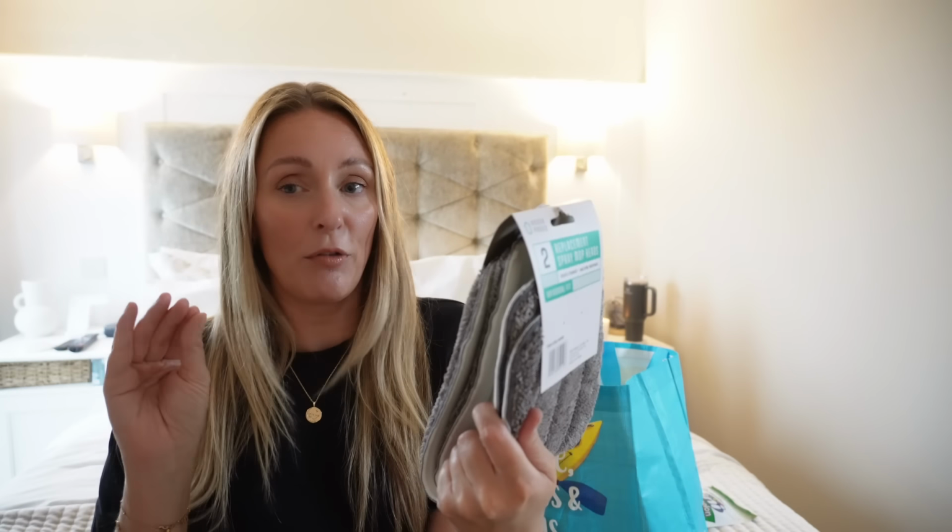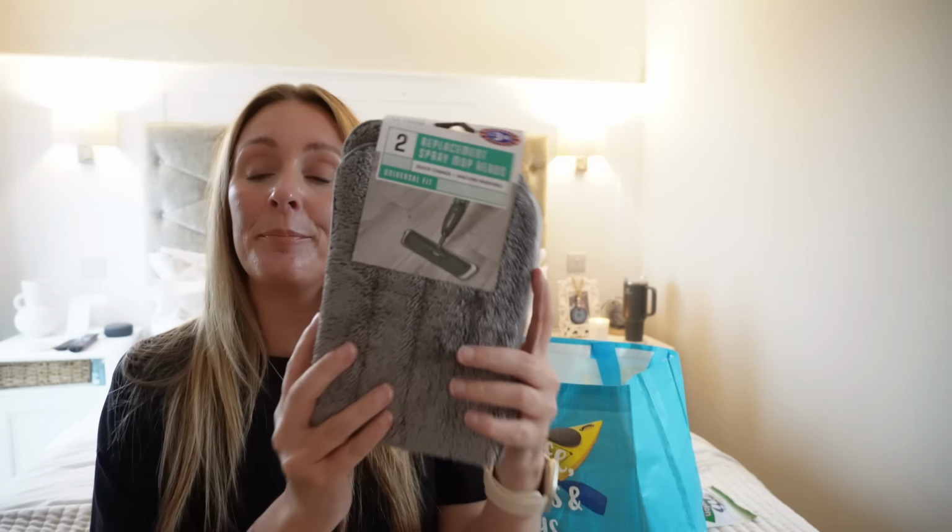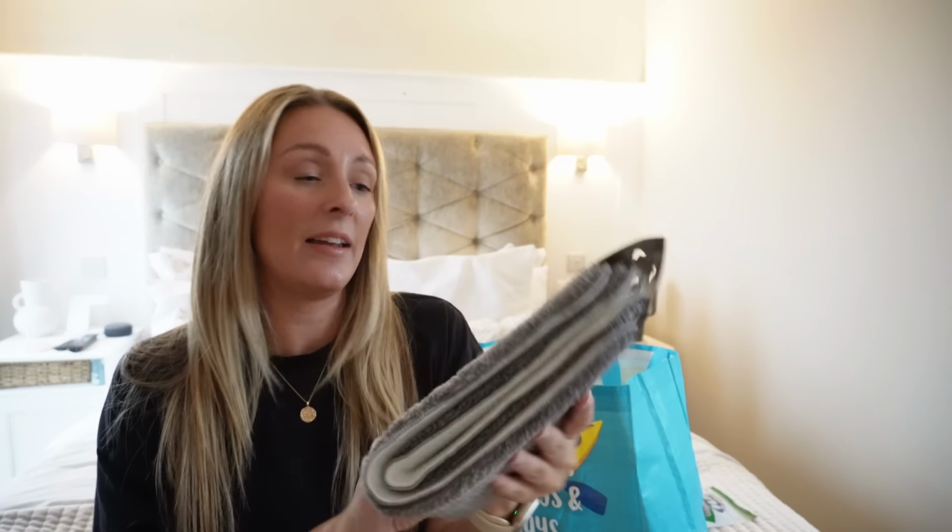So hopefully my plan comes through, and I've just saved myself a few pounds. But yeah, I'm going to give those a go, and then hopefully it just means it's less waste, because I hate those, well no, I don't hate, hate's the wrong word actually.